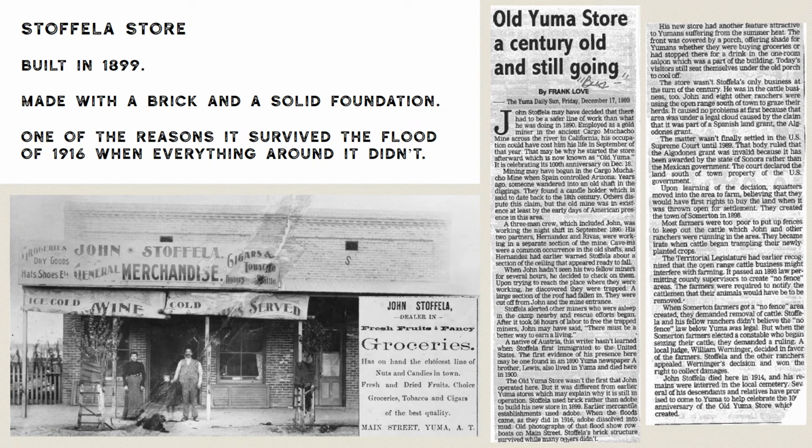John Stafello, a former miner and cattle rancher, decided to move on to a safer kind of work. In 1899, he built a general merchandise store in the downtown area to serve dry and fresh goods, apparel, and featured a sitting room to serve cold drinks. The original building is still standing today at its original location because of Stafello's forethought to build a solid slab concrete foundation and brick walls. It was one of the few surviving buildings after the 1916 flood.